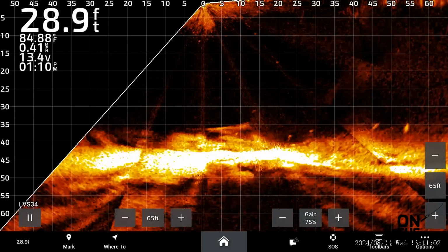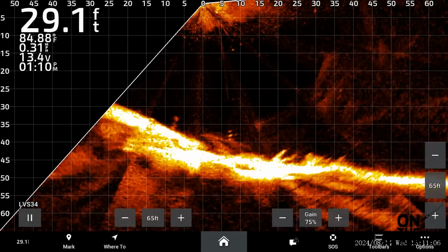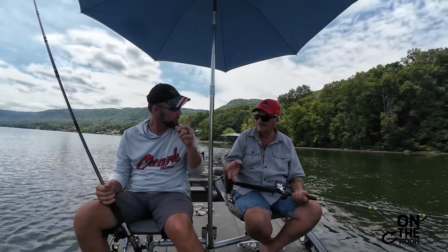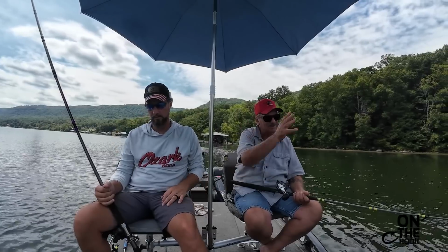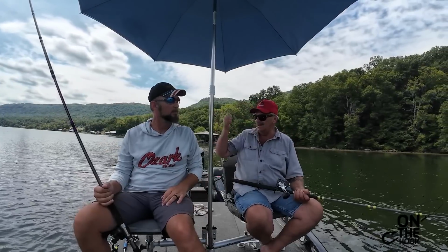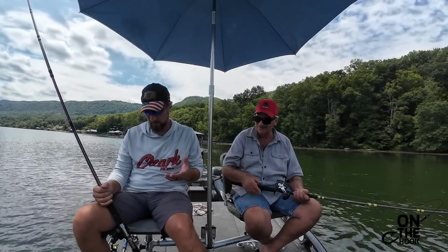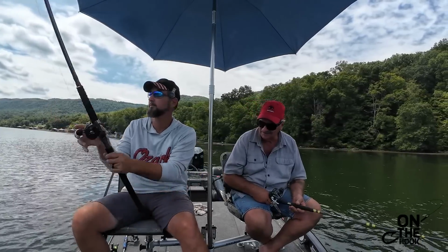You know, this is kind of a good learning lesson for me too, because I drift this bank a lot. But if I knew that we could come back and get 3 or 4 fish out of one brush pile, normally if I'd caught that fish and went on down, I'd go back to the top and do it all over again. But if I know I can come right back to this brush pile and sit and catch 2 or 3 more out of it, that's a bonus.